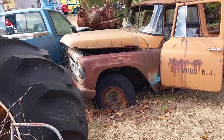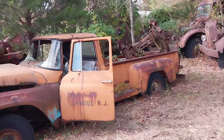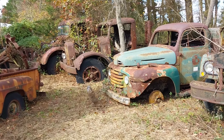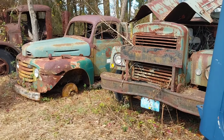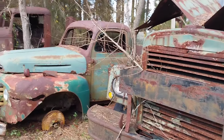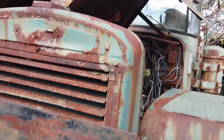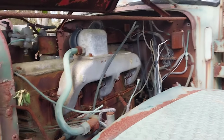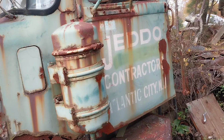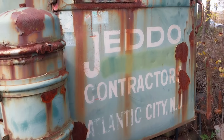An older International pickup. What looks to be an Autocar with those rims right there. An older Ford right here. I can't determine what this is. Jetto Contractors, Atlantic City.